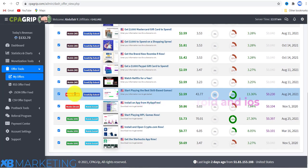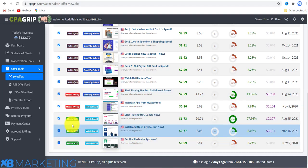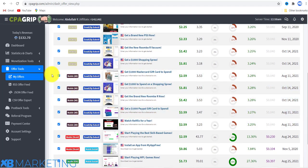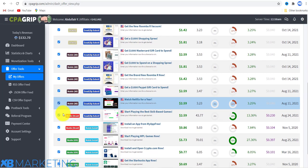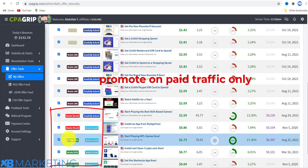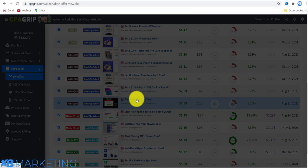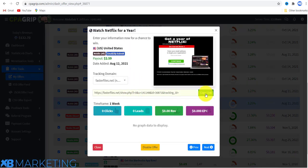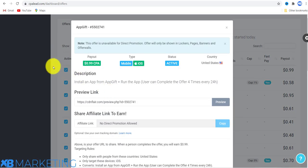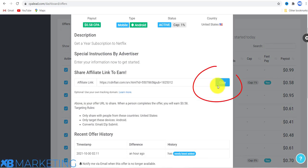And you can see this one here is specific to only Android device, and this one below here is specific to only iOS device. So I always recommend you promote mobile all, because you don't want to lose conversions from your traffic. I only recommend, if you want to go for this, either Android or iOS, I recommend if you are doing paid traffic. So you can pick any of these offer of your choice. So let's take this Netflix for example. The same thing too, if you are on cpalead, you're just going to click on any offer. So if you click on any offer, they are going to give you your link.